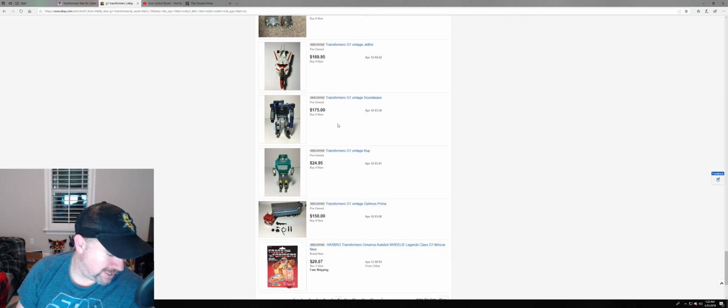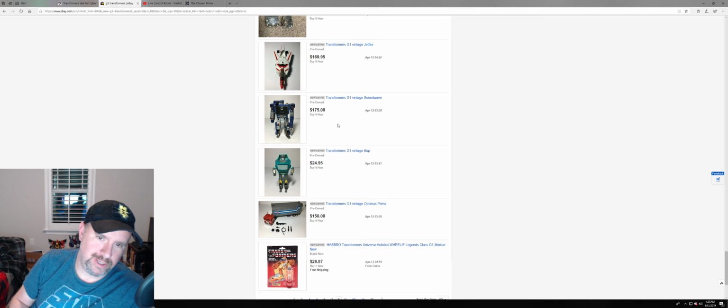I don't have very many G1s, G1 stuff. I got a Mega Supreme. I got all the Throttlebots. I got several sets of Micromasters. I got one Powermaster Joyride that looks like crap. And probably about 8 or 10 Minibots.